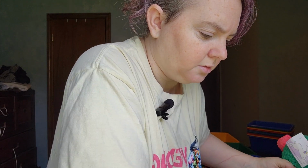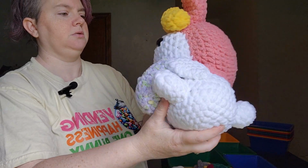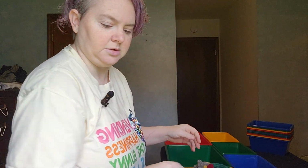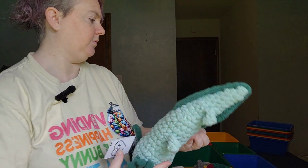What else have I got in here? Alien. Okay, that's the big octopus. Here's the last of my Hello Kitty trio that hasn't sold yet. My Melody. So she might be one of my table sitters. I'll just set her aside for now. Make a decision on table sitters in a moment. Axolotl, those always do pretty well. I'll take one. I'll take the axolotl.